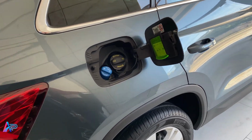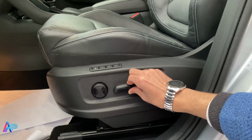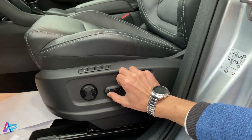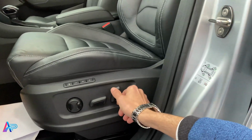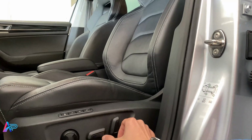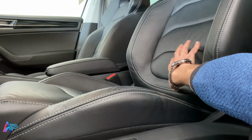And now let's have a look at the interior. The front two seats are leather sport bucket seats, and the driver's one is 8 ways electrically operated. This is the two-way lumbar support.